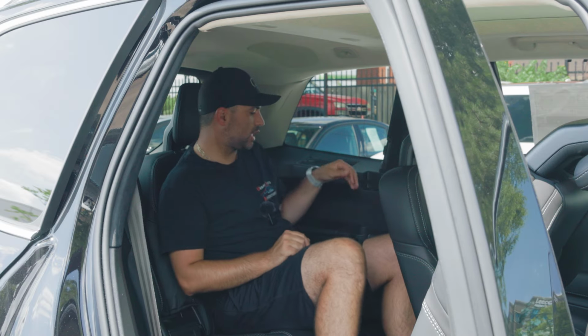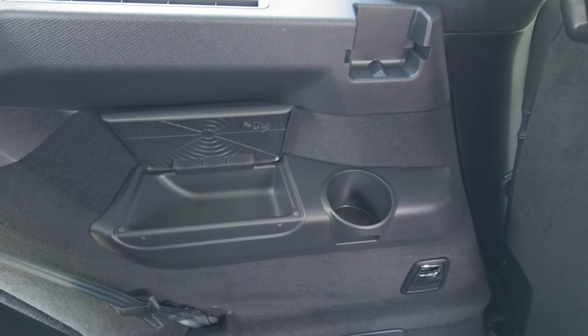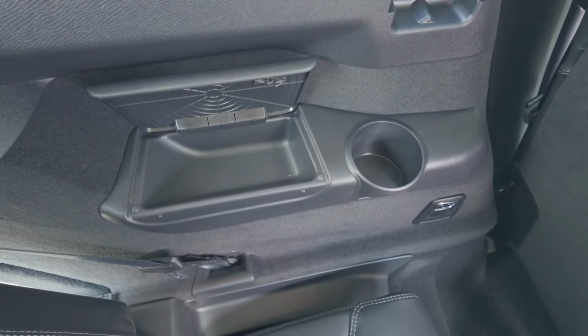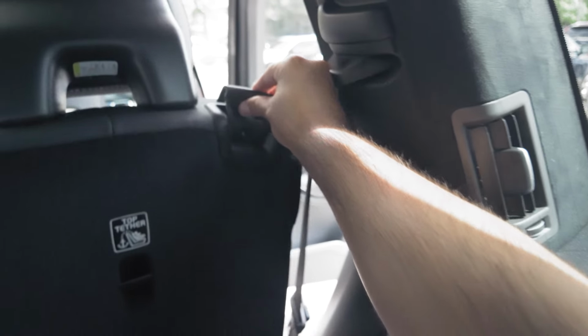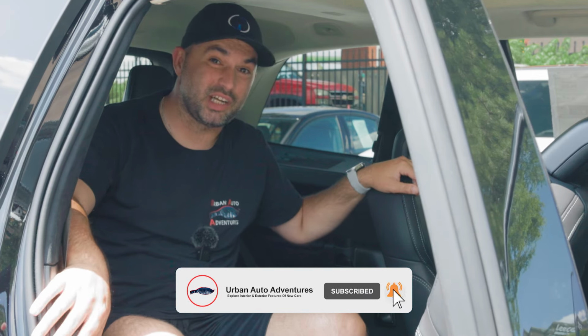You also get a cup holder on both sides here, and you get a nice hidden storage compartment here with this little trap door so that you can open it up and store stuff in here, and then you can simply close it, which is actually very convenient. Now, if there is no one sitting in the seat in front of you and you want to get out, you can either go in between the seats, since we have a ton of room actually between the seats, or you can simply pull on the lever, which will unlock the seat, and move it forward, and now you have a much easier exit.